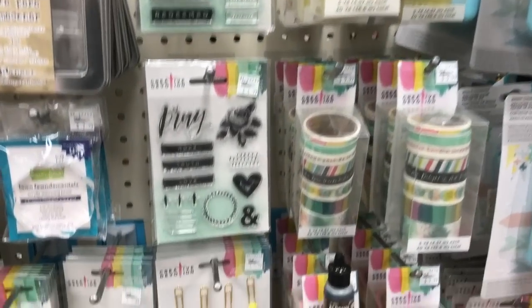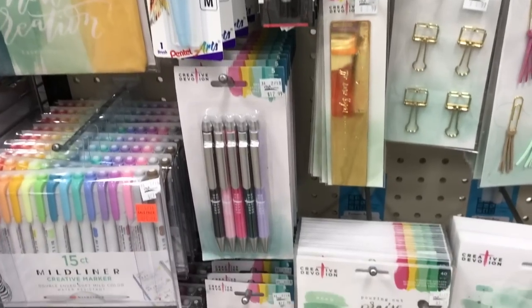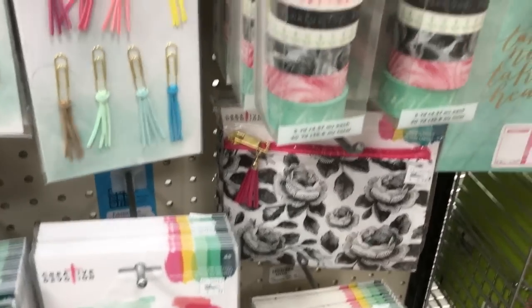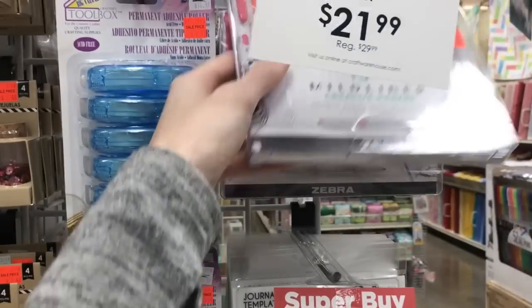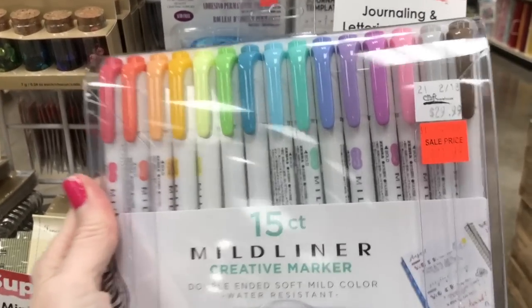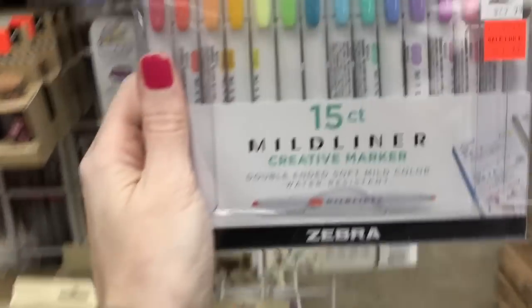They have a really nice area for Bible journaling if you are into that. This looks like it's Creative Devotion. Super cute, look at the washi tapes. Ooh, I've heard really good things about these. I don't think they're new, probably not since they're on sale, but they look really cool for bullet journaling, which I haven't done in a long time.